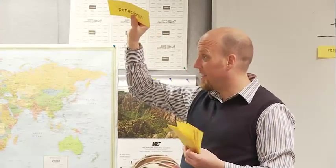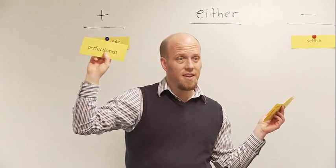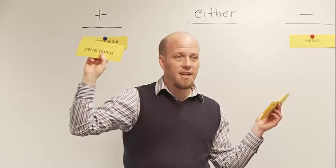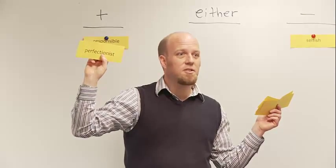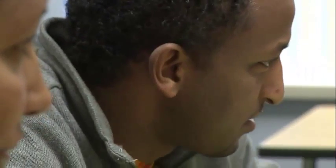They make it perfect? Okay. They take care of their family. Do they do a good job or bad job? Good job. Anybody here think it's a negative thing? Sometimes it's negative being so perfectionist. Why is it negative? Pushy. Too strong. Stressed out. They're always stressed. So should I put positive, negative, or either? So that's manipulative. Okay. That means it's negative, right?